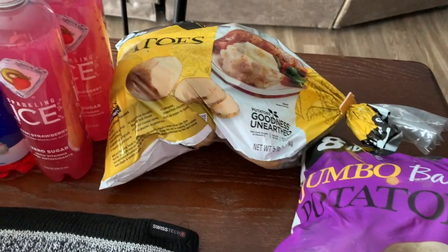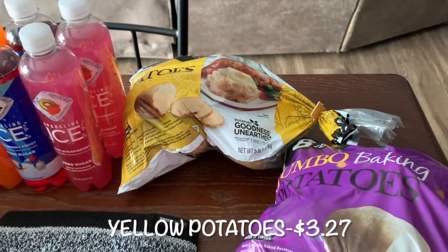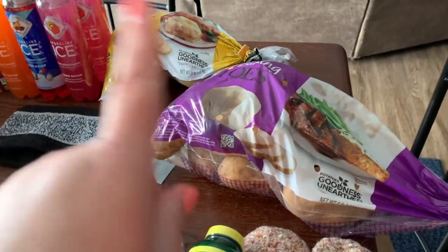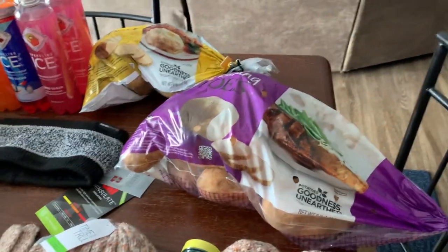And then I also grabbed some yellow potatoes, which I'm hoping will be good for Thanksgiving. We'll see if they last us that long, but one of the two might last us till then, so we can have mashed potatoes for Thanksgiving.